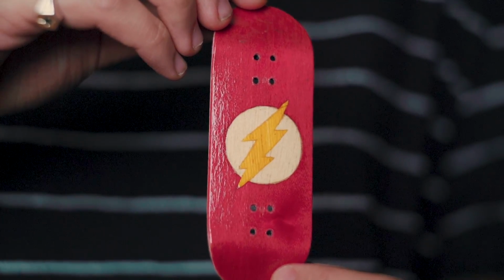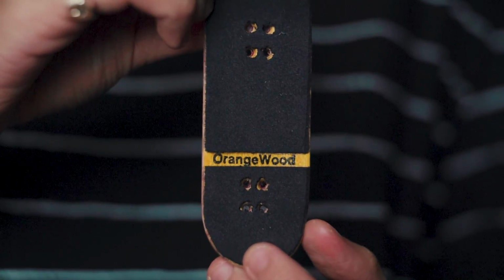This was one of my favorite boards for a really long time because it was a really short board. I think this is a 96. I thought it was really, really cool. I really loved it.